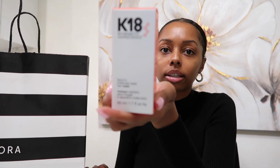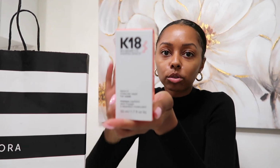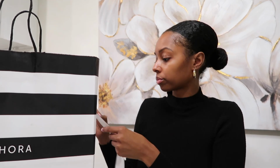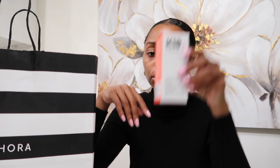And then what else? Oh, I got the K18 hair mask that everyone's been raving about. This is a K18 leave-in hair mask that's supposed to really repair damaged hair. This stuff is expensive too. I thought Olaplex was expensive. This was $85, or hold on, no, let me make sure I'm not being extra. $75. It was $75. That's still expensive for this little bottle of leave-in conditioner.